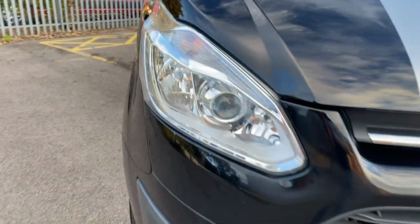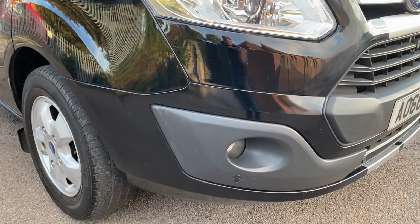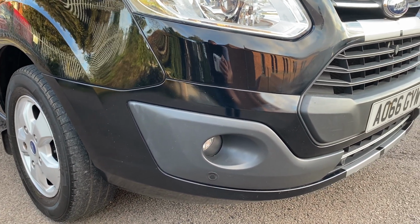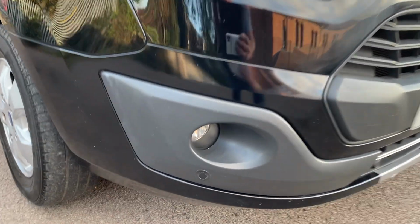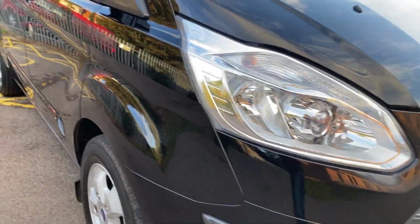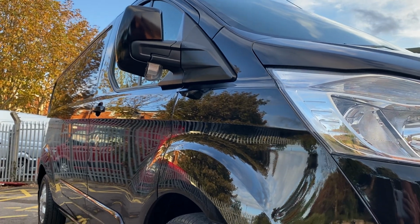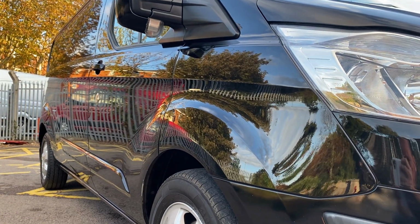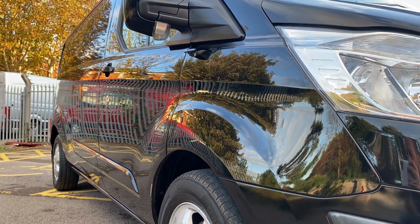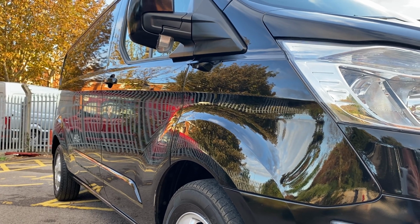Coming around to the driver's side headlamp unit, that's all in good order. Driver's side front bumper corner, again, that's all good order, no major scuffing. Again, minor marks from being on the front end of the van. Front fog lights all in good order, and parking sensors again all in good order. We look down the driver's side of the van from this angle. Hopefully you can see it's got that lovely gleam to it, so it's quite a mirror finish on the paintwork. Has it had paintwork on it at some stage? Most likely, I'd have thought, on a used van.